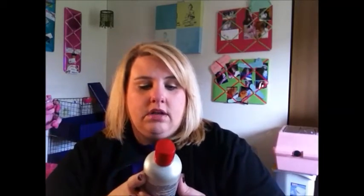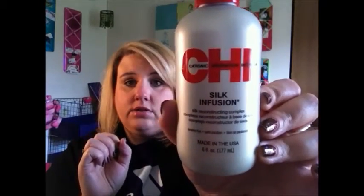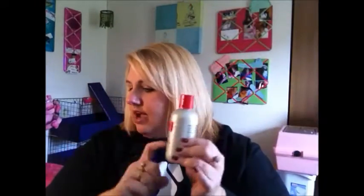Let's see. And then before I straighten my hair on the days that I do, I use the Chi Silk Infusion, which I absolutely love. A tiny, tiny pea-sized amount goes a long way, so use it sparingly. But this stuff is like my savior.